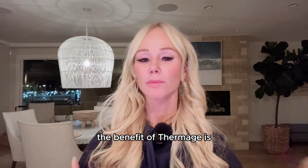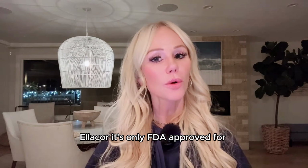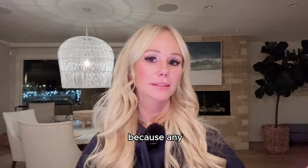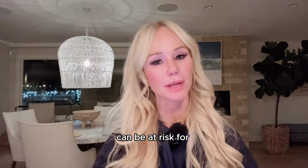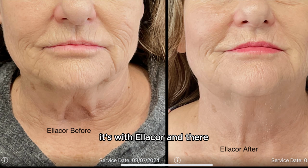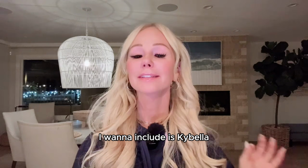The benefit of Thermage is there's no downtime and no risk of hyperpigmentation. Ellure is only FDA approved for skin types 1, 2, and 3 because any darker skin tones can be at risk for hyperpigmentation as well. And there is downtime of about 1 week with Ellure, and there could be multiple treatments that are needed to achieve your endpoint goal. So another treatment I want to include is Kybella.